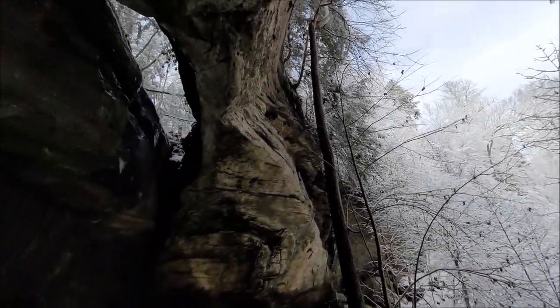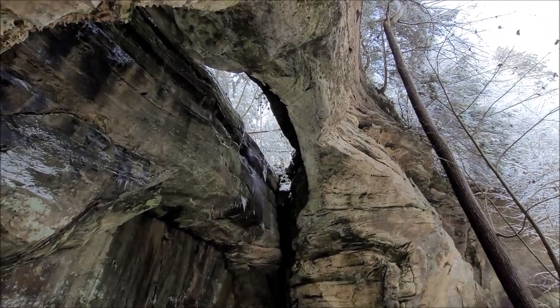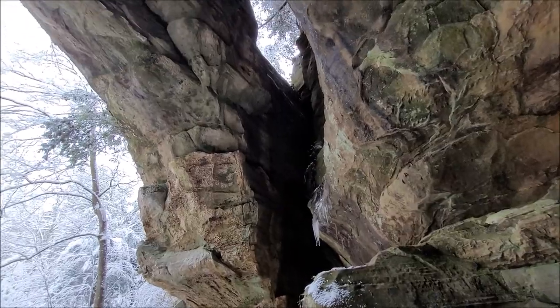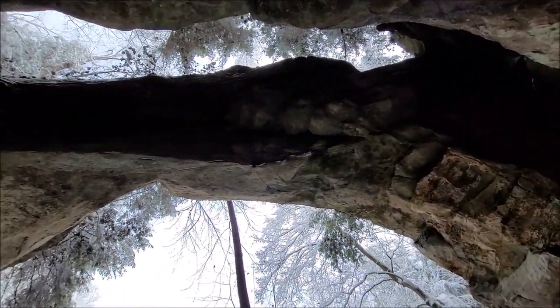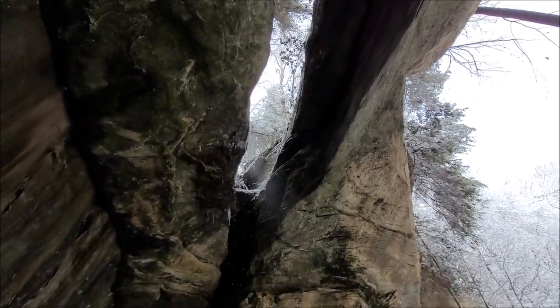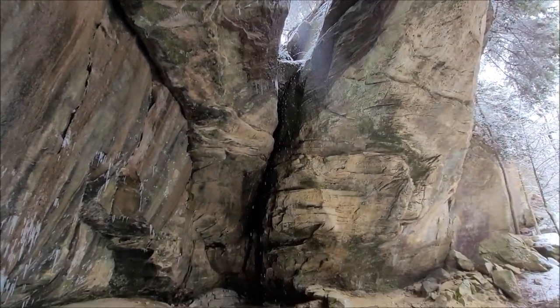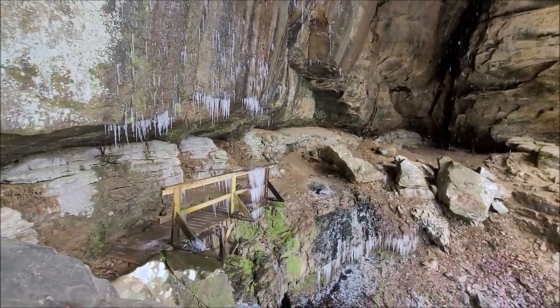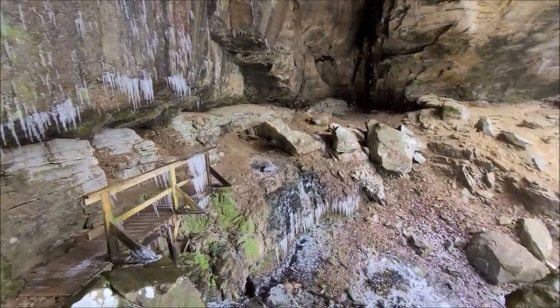Here we are, folks. Fern Bridge. Man, this thing's huge. Actually, it reminds me of Hopewell Arch. Oh, this thing is beautiful. And check out all the ice. Man.